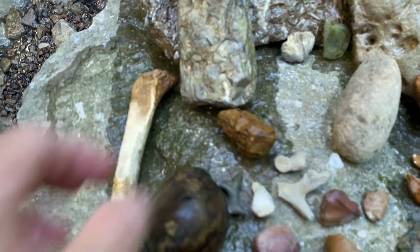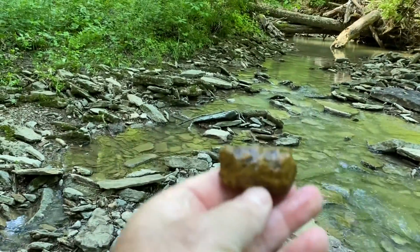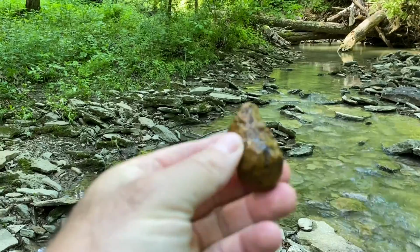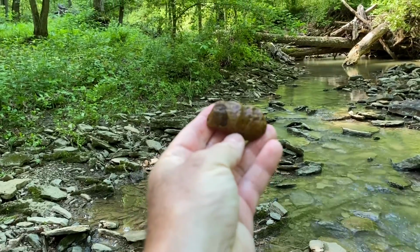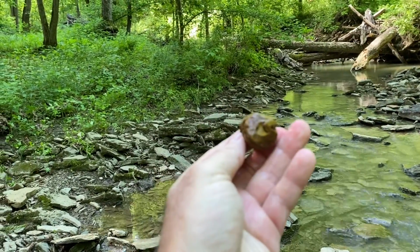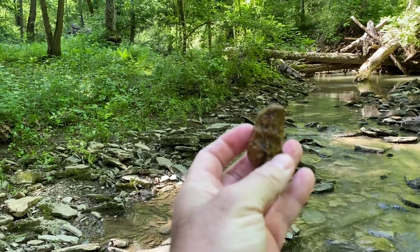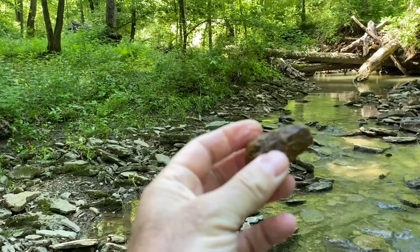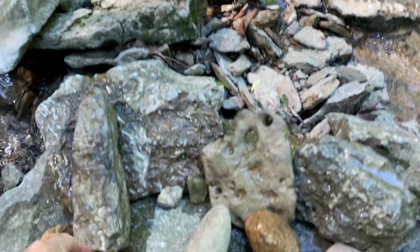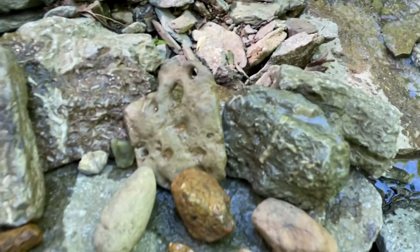But I'm not going to give up. This was a kind of a unique fossil that I found earlier. I got to get a better camera. Pretty porous ocean bottom. But the color is brown like chert. Normally these are white, grayish color, but anyway. And I'll take a couple of these pieces with me. Another fossil rock there.